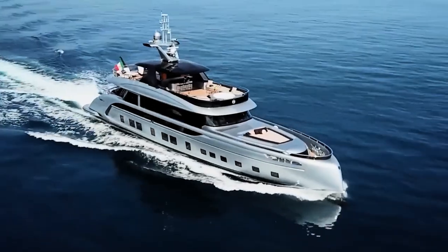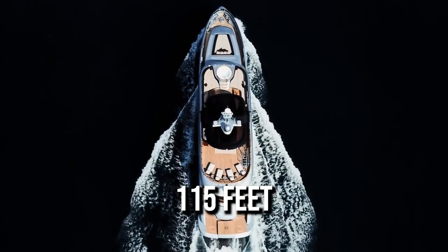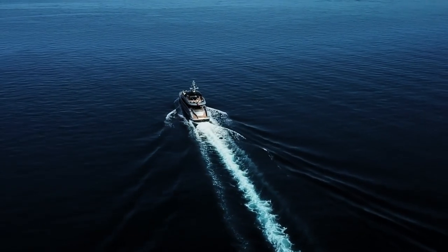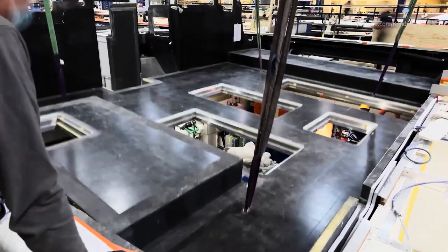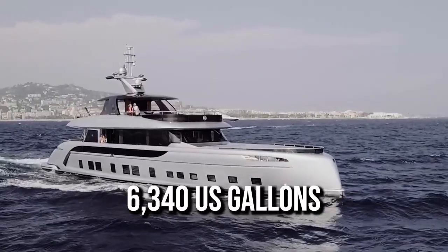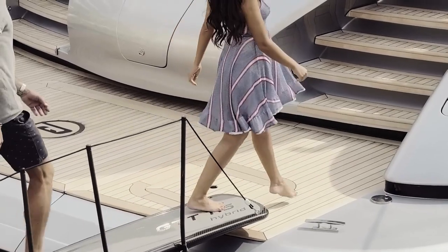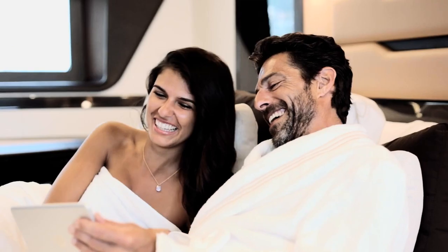However, there are a few aspects of the boat, primarily the specifications, that you cannot alter. With a length of 115 feet, 3 decks, a maximum speed of 21 knots, and a range of 3,400 nautical miles, the GTT 115 is an amazing vessel. Though you can't modify those, you can alter the method by which your yacht is propelled for a fee. The typical yacht has a fuel capacity of 6,340 US gallons and is powered by 2 MAN V12 engines. However, if you're concerned about the environment, you may have a hybrid system installed for only $224,000. This will make your journey a bit quieter too.